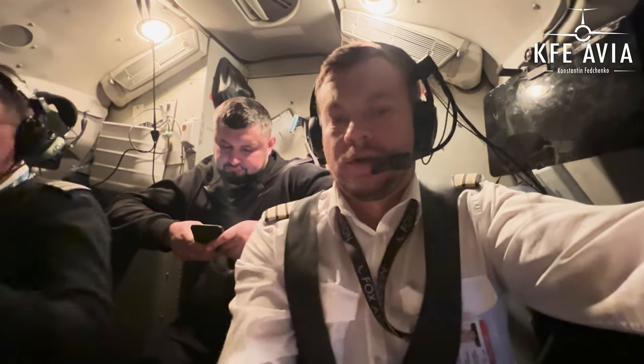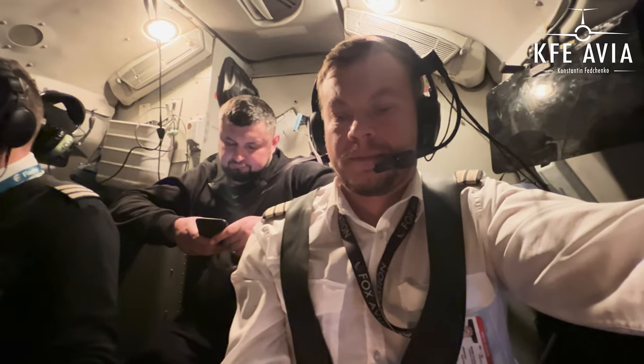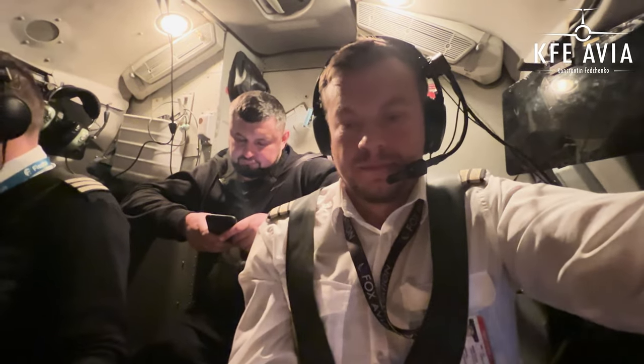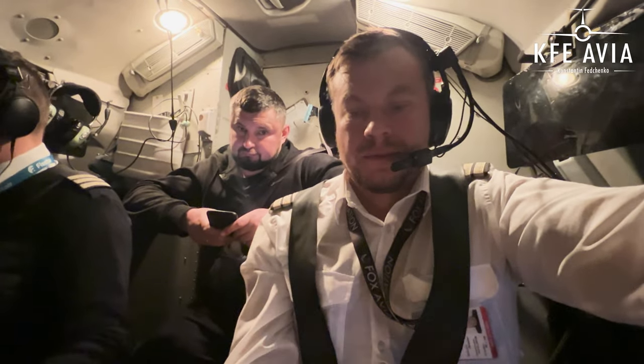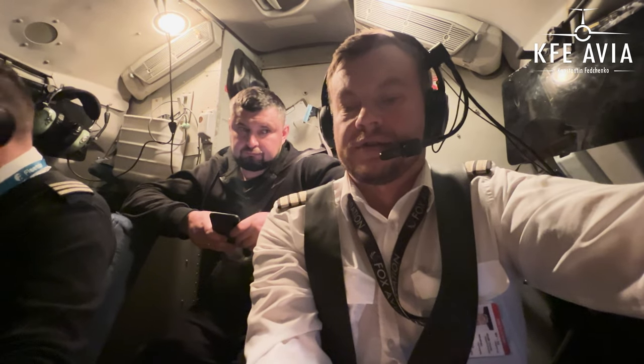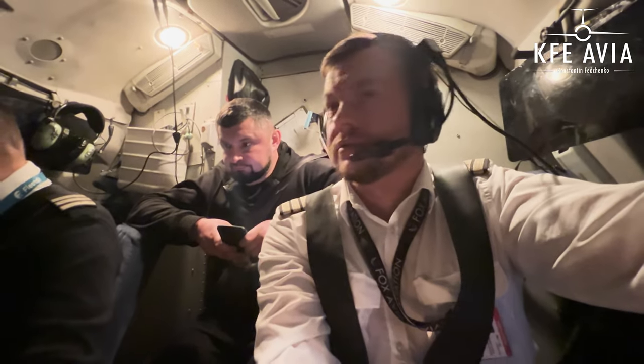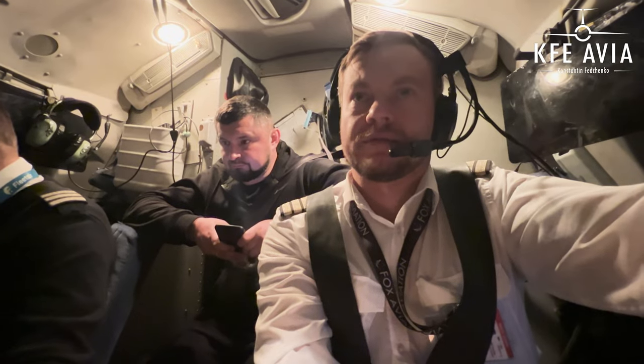In that case, proceed. Well, I will give you vectors, so it could be much better. Turn to your right, heading 305, initial vector for localizer runway 17, expect ILS Zulu runway 17. Heading 305 to the right, localizer 17, expecting ILS Zulu runway 17. We have Yankee on board for Santiago. Fox Romeo Fox 100 off.